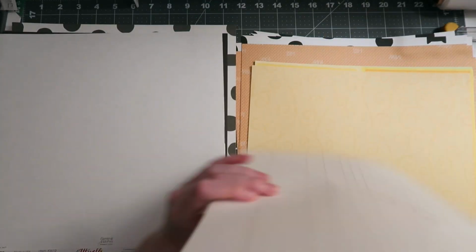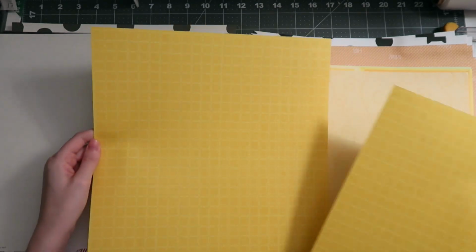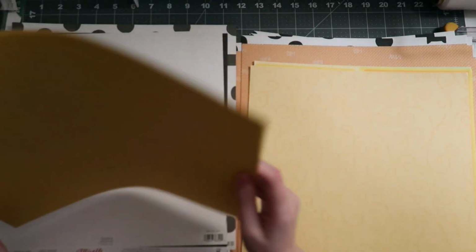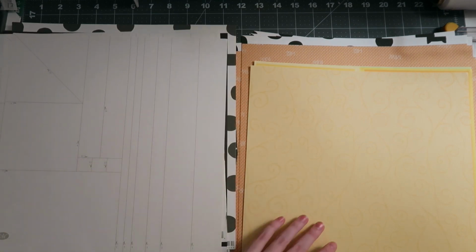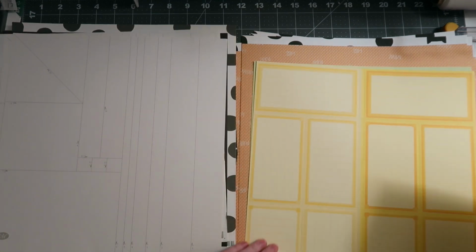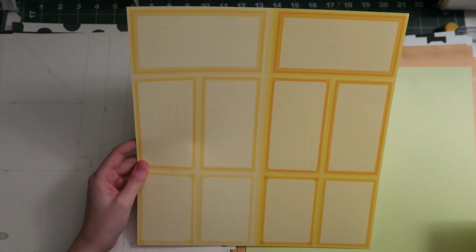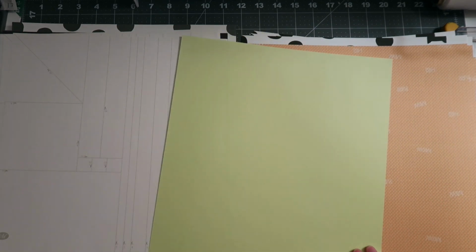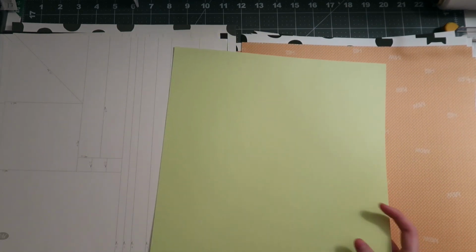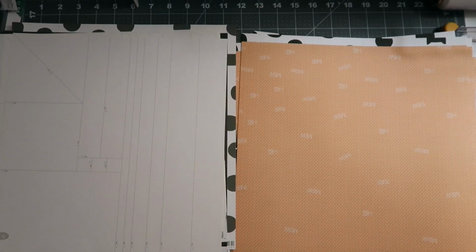Actually, these are Creative Memories again, and you can tell by the back because they have the logo and the cut lines. I really love these yellow grid ones, and again, yellow is one of my favorite accent colors, so the fact that it's not 12 by 12 is okay. I don't like the swirlies. Do I like the journaling boxes? No, I don't. And then this one looks very green to me. You guys will have to let me know. Is this green? I know the coloring is kind of off in this video because of the brightness, but we're going to get rid of that one too.